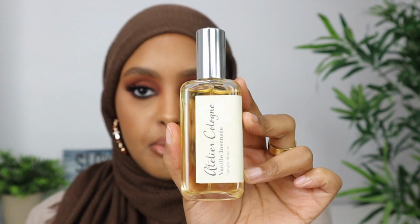Now, the size that I have is the 30 ml, and I think it's pretty big to test out a new fragrance. This is what it looks like more up close.